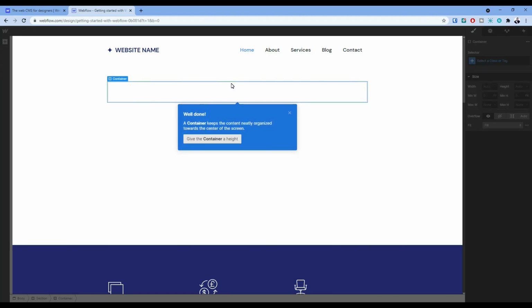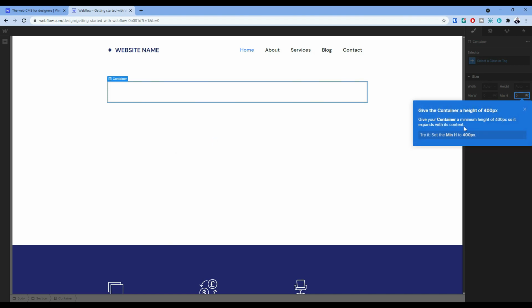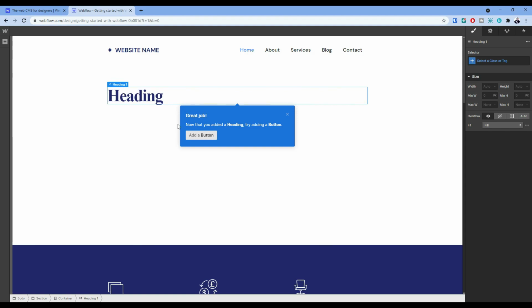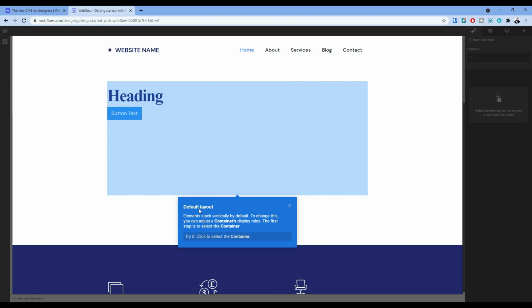Kind of reminds me of that older WordPress builder, with the way these containers look. Give the container a height. All right, so let's give the container a height. Okay, so set the height to 400. So it's literally like a tutorial walking you through it. Cool. Add elements. So we can add a heading. Can we just click the heading? Oh, you can click the heading. That's nice. Add a button. We want to add a button because I don't like dragging if I don't have to. Sometimes clicking is just as useful.